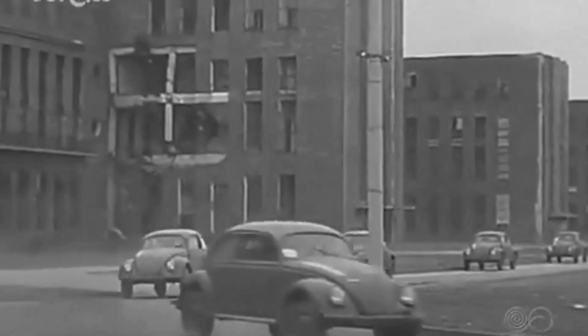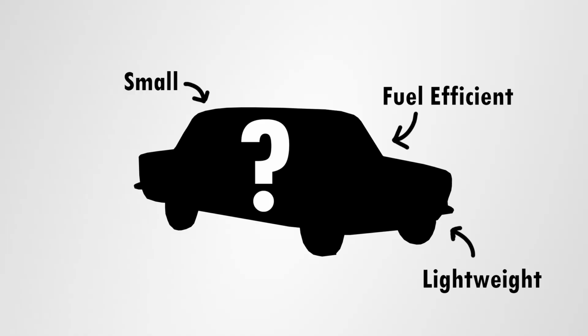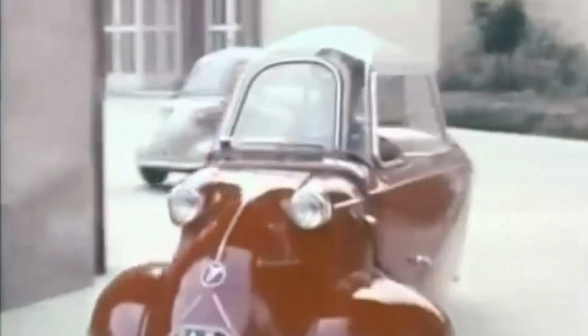This was going nowhere, and the Japanese government sought ways to give the crippling car industry a boost. Something along the lines of a people's car, much like Germany had with the Volkswagen Beetle. The government figured that in order to keep the cost of ownership low, the car had to be small, fuel efficient, lightweight, and just a small step away from a motorcycle. Kinda like a microcar. This follows the same pattern as what happened in Europe around the same time.